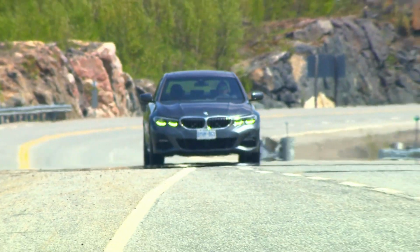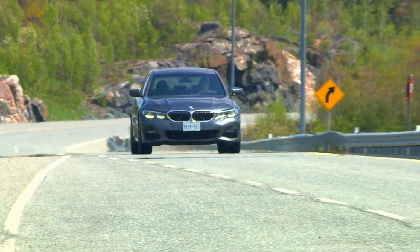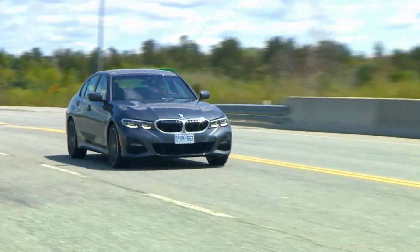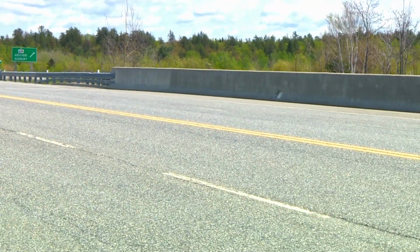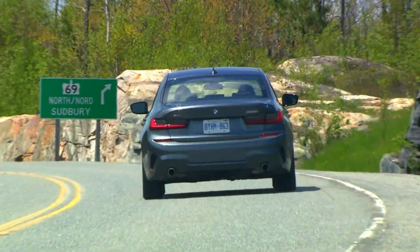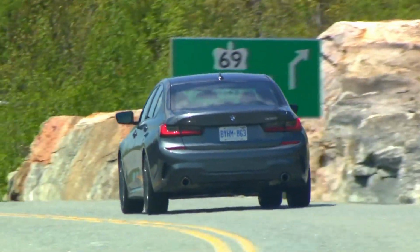The transmission is also world-class, with lightning speed, perfectly matched shifts in both directions, and a paddle shift mode that's so entertaining you'll actually use it. It's also very easy on fuel. On the highway, I bet a full tank is good for at least 9 or 10 hours of cruising.